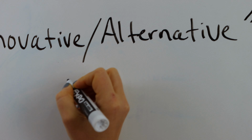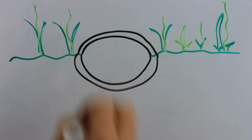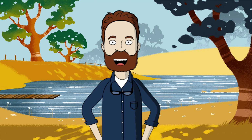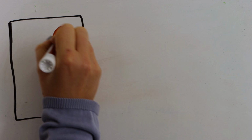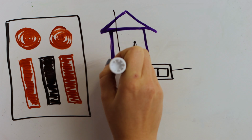Innovative Alternative Septic Systems, or IA septic systems, is a term you may have heard in relation to reducing the pollution that comes from your wastewater. If you're curious about IA septic systems, you probably already know that the wastewater you produce in your home can be treated at a municipal wastewater treatment plant or on site via a septic system.